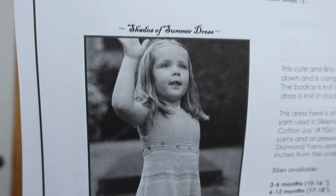Okay, what else do I have here? Oh, I apparently printed this again. This was a knit dress that I wanted to make for Bingo. It's called Shades of Summer. That's free on Ravelry by Lamina Nodel, N-O-D-E-L. Shades of Summer dress. This is free on Hobium. So I got one of those again. I'm not sure why I would have printed that again. That's silly.